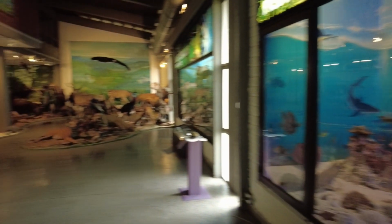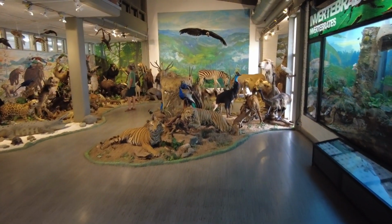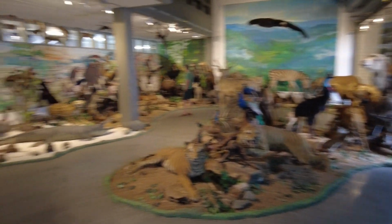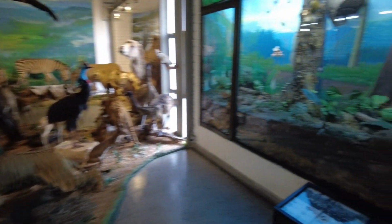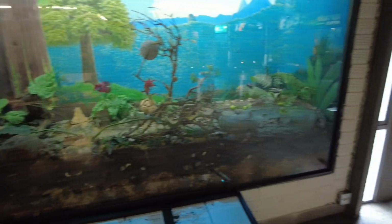Very cool. Oh wow, look at this. Didn't even notice. There's this huge collection of taxidermy animals back here. Look at this. This is extensive. Gotta say, I'll say it again, I'm quite impressed by this museum. I'm glad we came and saw this.